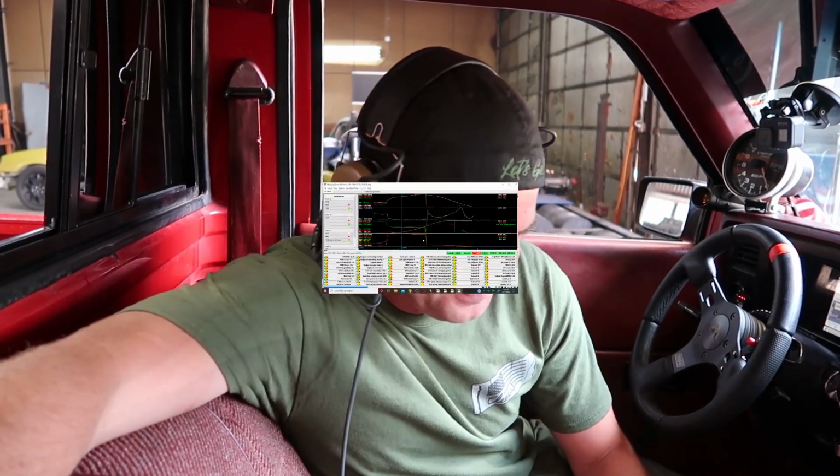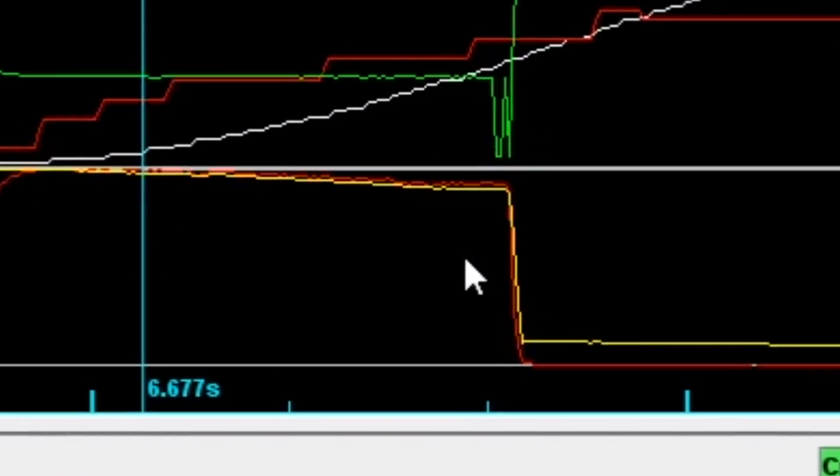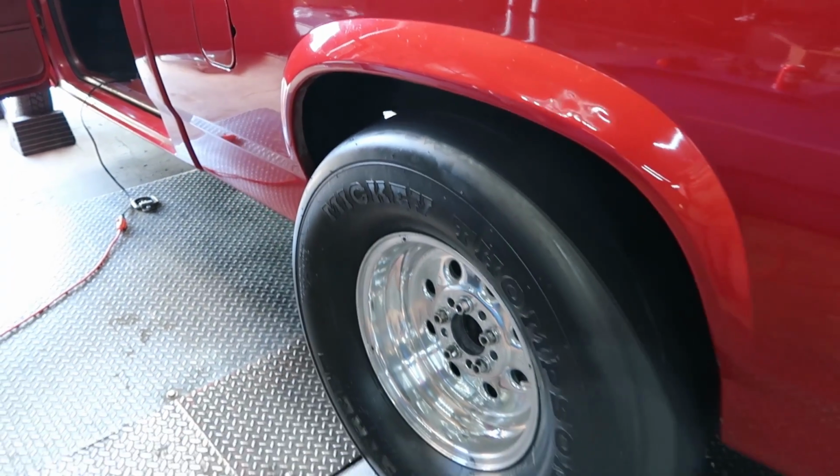Logs coming. That's good. Hell yeah. Are these 28s or 29s?